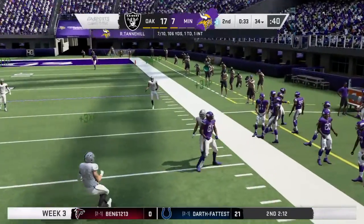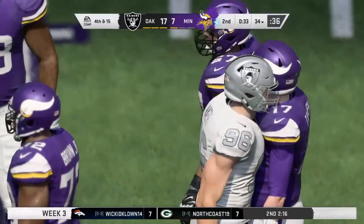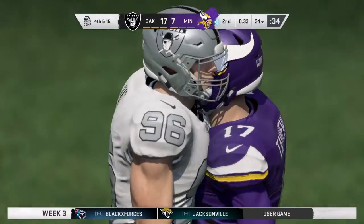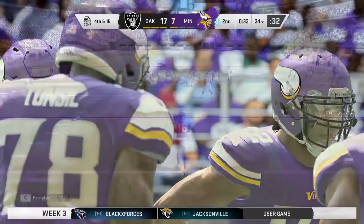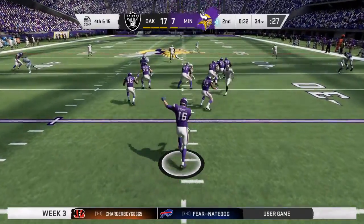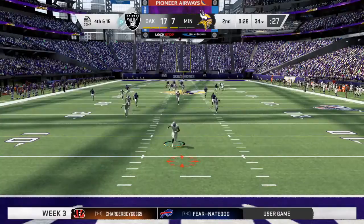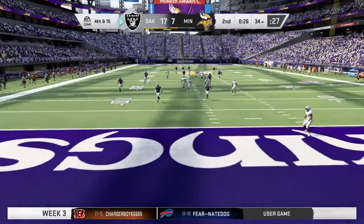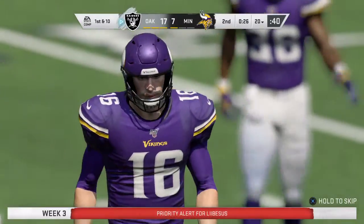A throw there, but that's going to wind up incomplete. Not much going on this drive. Looks like they're going to have to punt it away, CD. And right now, I know a lot of their fans are screaming for the OC to change things up, get away from what he's been calling. Sometimes you just need better execution of the plays that have been called. He's been a busy man here in this first half as he gets it away. And this one hits at the 3 and then bounds into the end zone for a touchback.